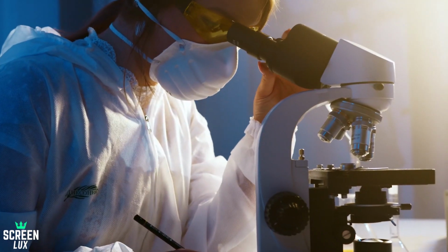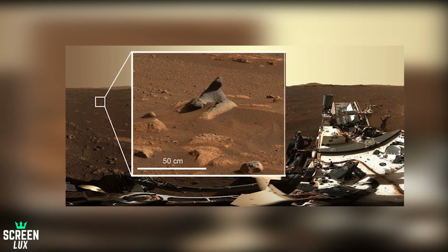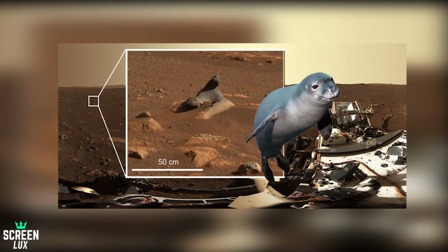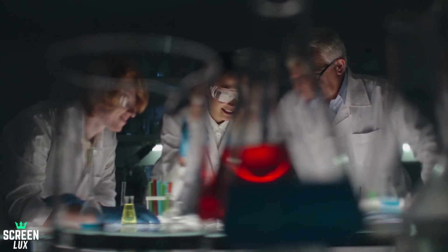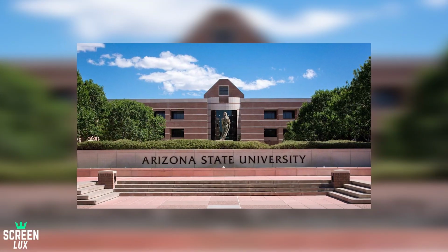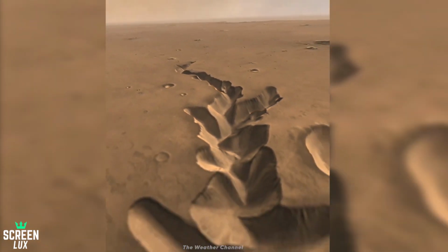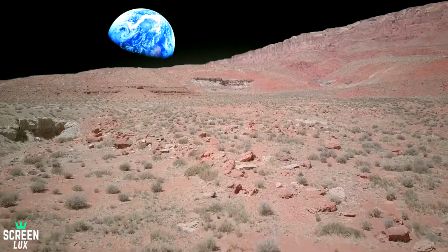Another rock that got scientists' eyes has been nicknamed the Harbor Seal Rock due to its curious shape resembling the harbor seal. The scientists do not have any information about the rock's composition. Still, Jim Bell, the principal investigator from Arizona State University, explained how this proves that Mars contains much more than just simple red rocks, and many more is yet to be unveiled.